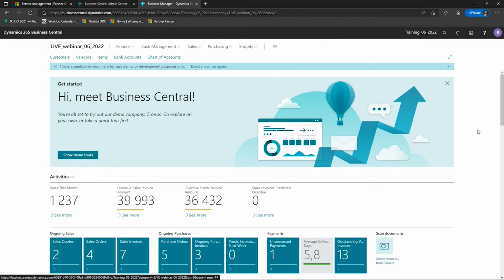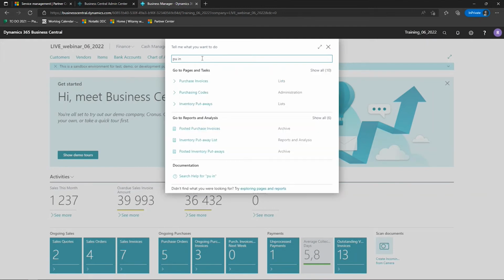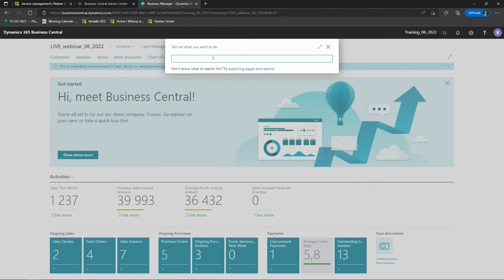We can pull it up with a shortcut, Alt and Q. It's working live. So you can put it like this, and immediately you will see purchase invoices. By the way, in order to get some meaningful results, you would need to type in at least the first 2 letters. Very quickly, some advanced users can pull up the features that they want to. By the way, this will search through pages, it will search through reports, it will search through actions, and it also helps you with what is called a fuzzy search.